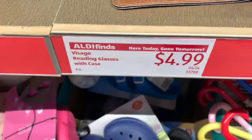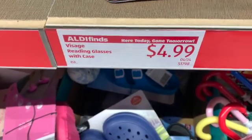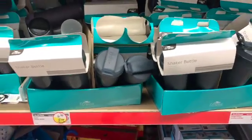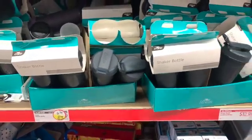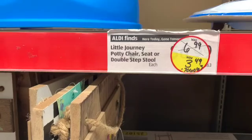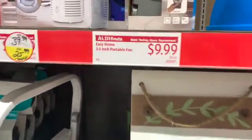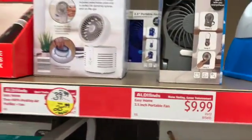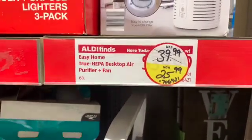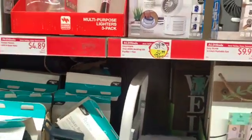$1.29 each. Visage reading glasses with case for $4.99. And then we have shaker bottles for $3.49. Those are half price, and you get 2 shaker bottles. Wow, you guys, there's just so many deals in here. Potty chairs or the double step stool, $3.49, down from $6.99. The portable fans, $9.99. We even have a little air purifier and fan, down from $39.99. It's now $25.99.